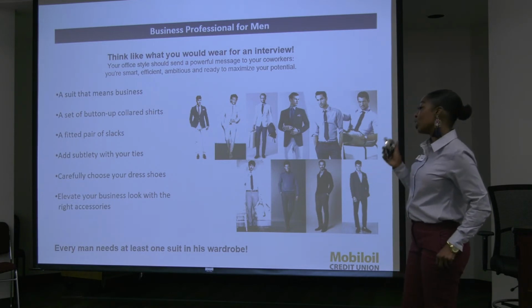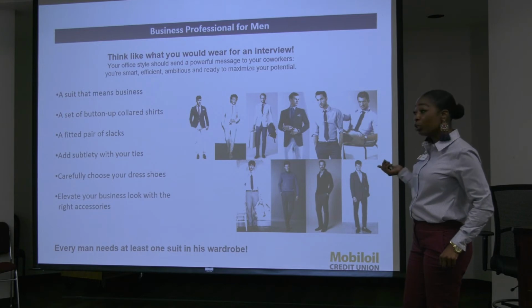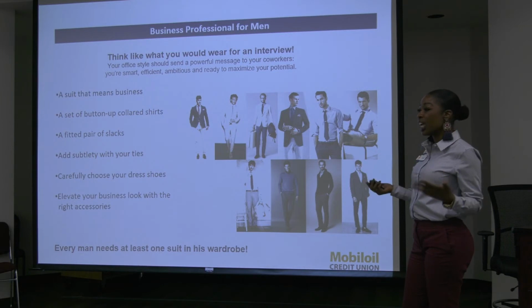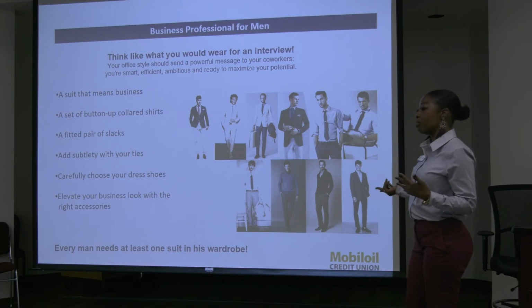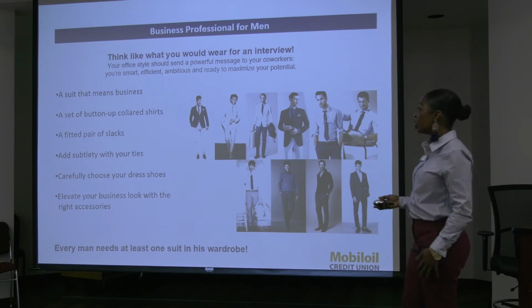Every man needs at least one suit in their wardrobe. And so I encourage you, if you already have the pants, just go buy a jacket to match. It doesn't necessarily have to be the exact same brand, and you don't have to buy the bottom at the same time, but definitely if you have a nice pair of black or a nice pair of blue pants, try to go find a jacket to match.